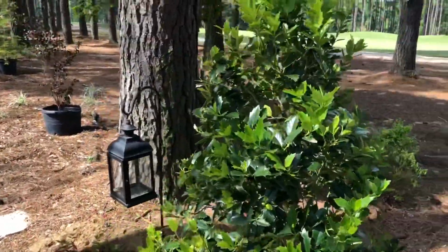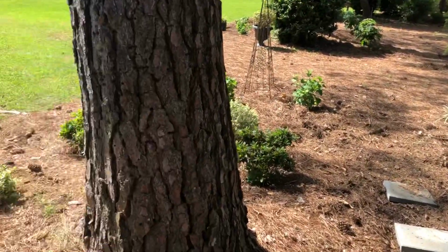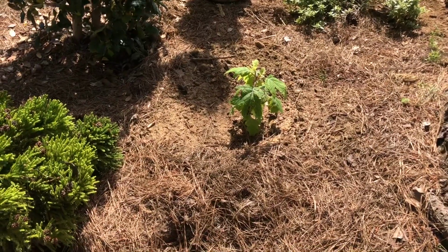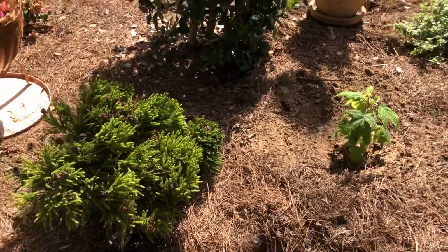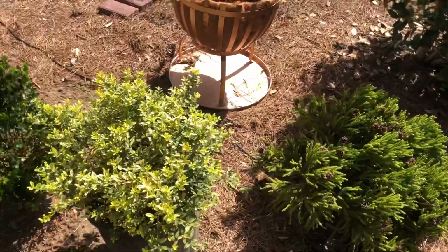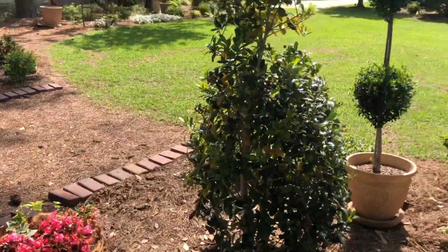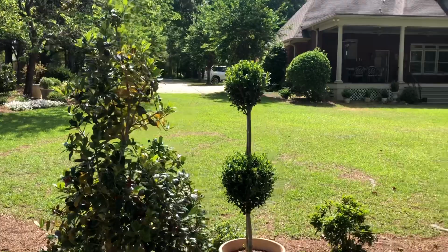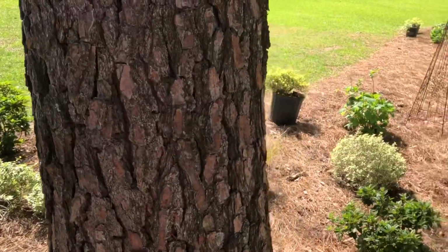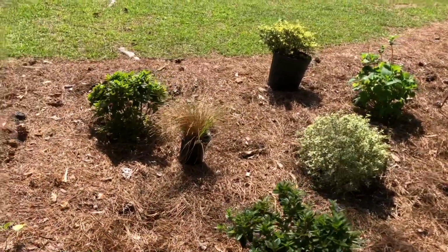This is an oak leaf. Planted a little oak leaf hydrangea right there, which I think I'm gonna move. It's really gonna get bigger than this space is gonna allow. So I've got just about everything planted. There were a lot of containers over here for weeks, and that was kind of why I didn't want to do a video right away, because I wanted to get it kind of pretty before I showed y'all.